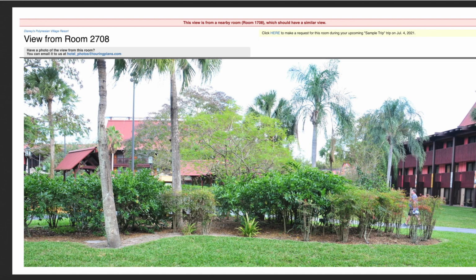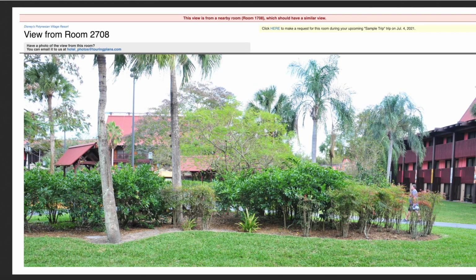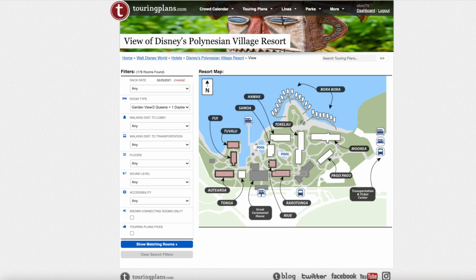And the other side, you're going to have a view of, that's the Oasis pool right there. So this is obviously from the ground floor, but that's the Oasis pool. So you actually have close proximity to both pools. And let's go back to the map. So just really central, right, great ceremonial house here. You've got the main pool here, quiet pool here, close to the marina, close to the monorail, pretty close to the bus stop. I mean, I just don't think you can get better than that. As a second choice, I would say Rarotonga is a second choice.